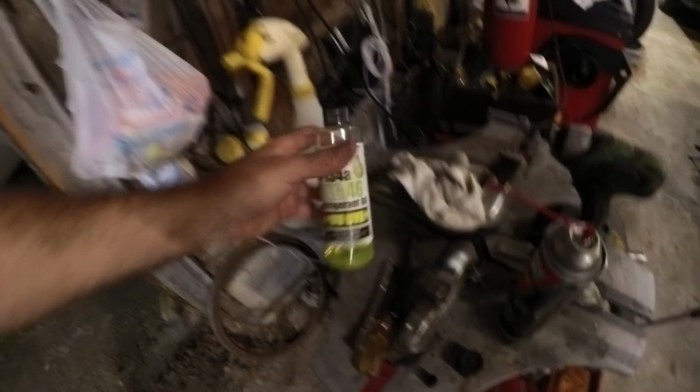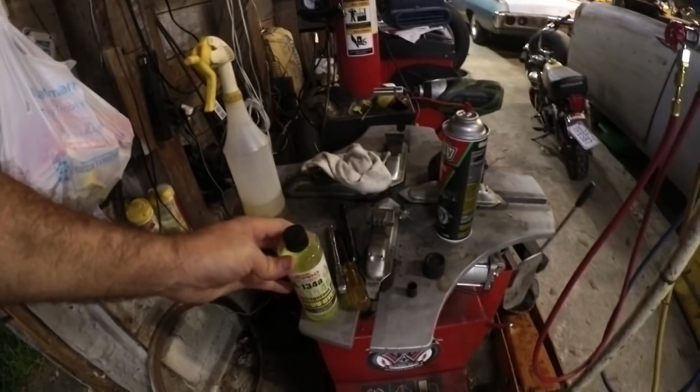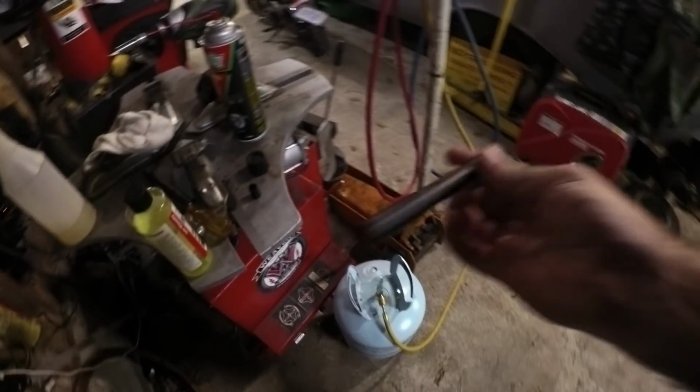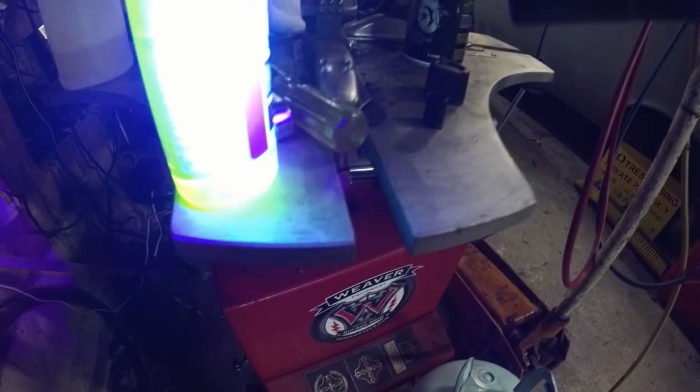I'm pretty sure I have a leak because I had nothing in the system. So I topped it up and I even put some dye in it. I went and bought this dye from the local auto parts store, and I have a black light right here. So when you shine the light, boom. I mean, it is bright.